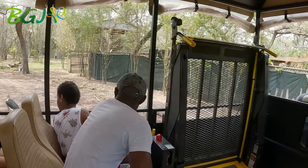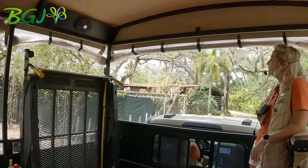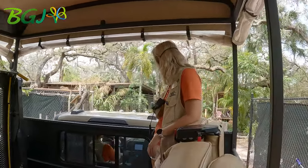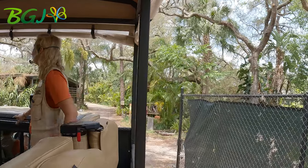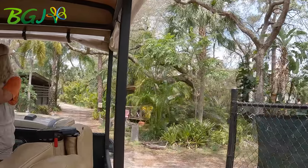All right, but we are going to be leaving this part of the preserve now, making our way into the ice-free rainforest. Just make sure we keep our hands and feet inside of the vehicle as we pass through here.